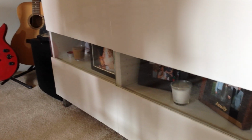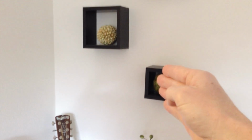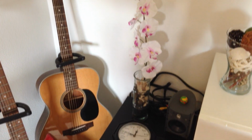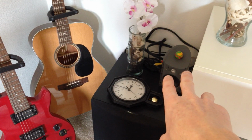But check this out, this is kind of cool. This is Ikea here with pictures, candles, and then all this stuff is hidden. You can't even see it in there. Now next to it, over here, we went over to Target and got ourselves some little square things, and I believe these are Ikea, but these are from Target. Hung those on the left wall here. And of course, some little fake flowers there. A clock we still need to hang up. And sorry, some of my surround sound speakers aren't fully hooked up yet, but we'll get to that later.